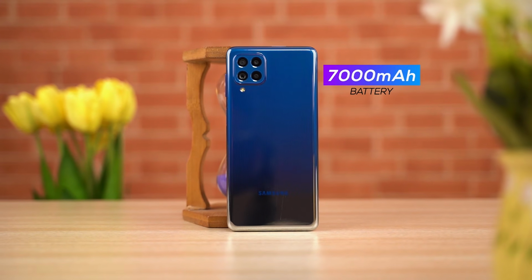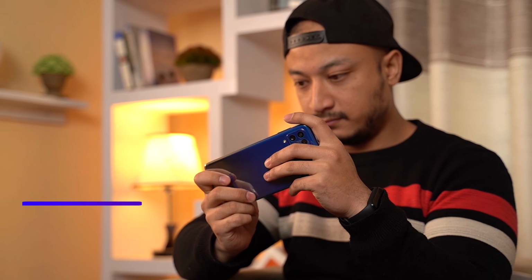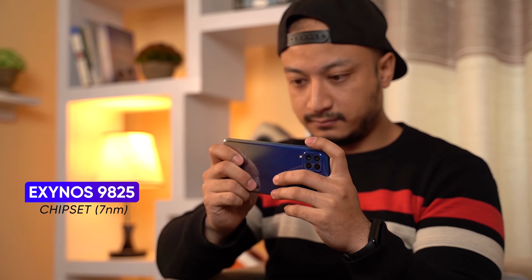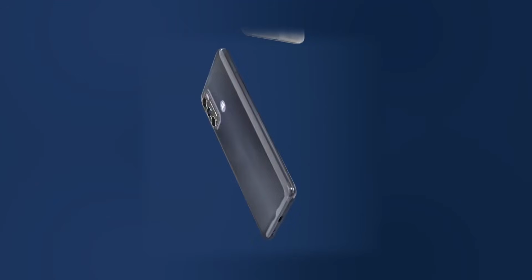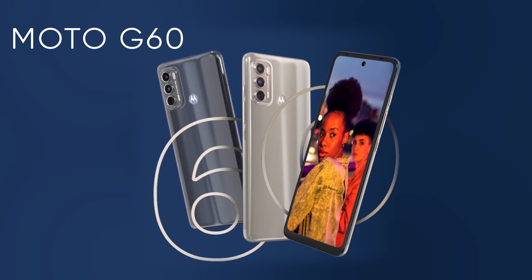Similarly, Samsung's Galaxy M62 comes with a big 7000 mAh battery and a relatively better performing Exynos 9825 chipset. Moreover, the new Moto G60 appeals to those who favor a clean, near-stock Android experience. However, with the Realme 8 Pro, nothing seems special anymore. It is quite similar to last year's Realme 7 Pro and the recently launched Realme X7. And this is the reason why lots of people were pissed off soon after the announcement of this phone.